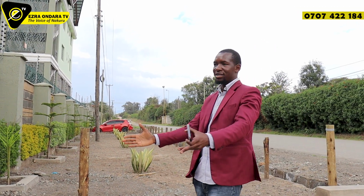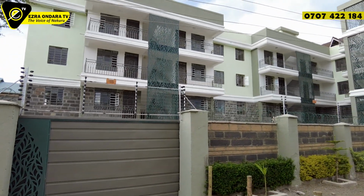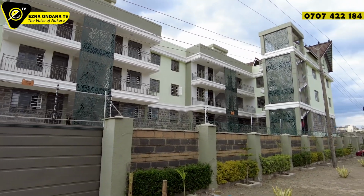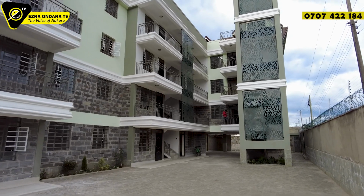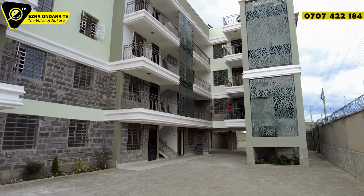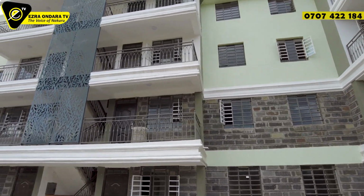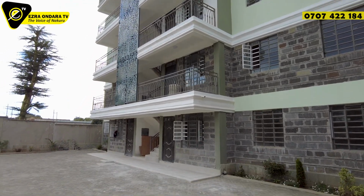Now, they have two gates. There is this gate and there is another gate where my car is parked right there. So they have two gates for entry and of course exit. Remember I said something about parking. Hapa hakuna kusema ati sasa wake up so and so, go to house number fulani, go knock on them, tell them to come and open the gate. There is no such business here.